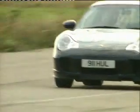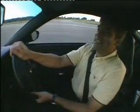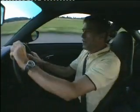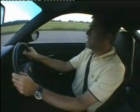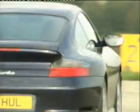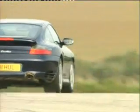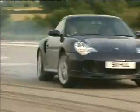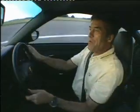But even with that stability control switched off, it's still not that easy to get this 911 out of shape. You've got to give it some serious grief. Constant acceleration, flick it down to second, listen to that engine. No, it's not going to go sideways for me this time, but then I give it that 400 horsepower, and we're well out of shape.